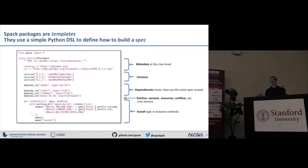So you can say, okay, Spack has told me how I should build this thing. It already installed all my dependencies for me. We give you objects that tell you where those things are installed, and then you can just pass those to your cmake line or your configure line.